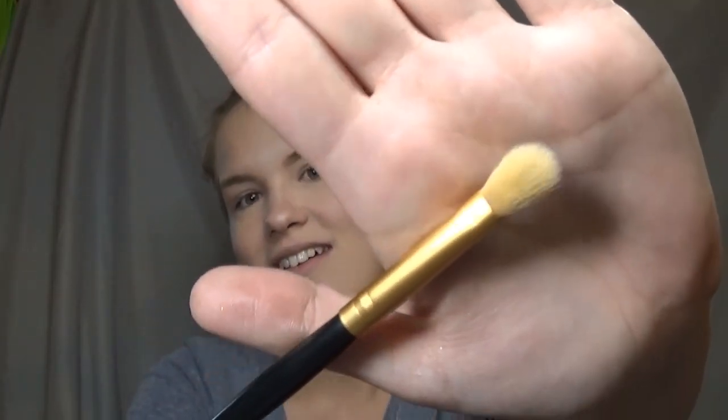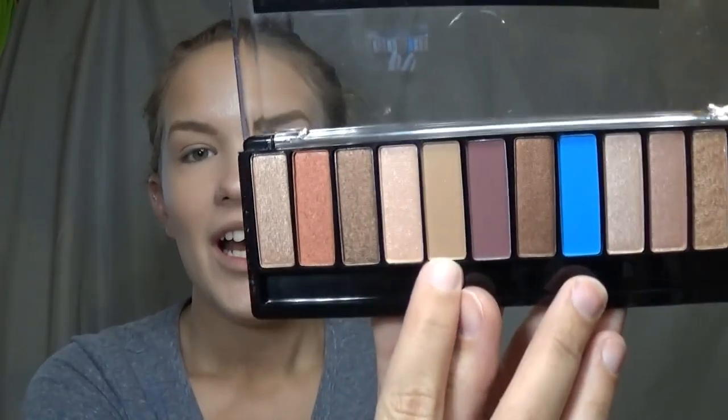All right, so I cleaned my nasty brush. Super exciting. See, I cleaned it. So, first shade that I am going to go in with is this shade here. I almost dropped it. It doesn't have a name, so we're just gonna go in. I don't know how much I like that.